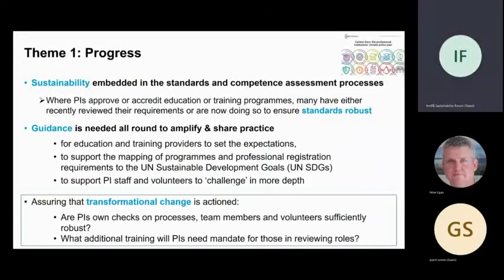One of the things we are looking to do is make sure that every training program that leads to professionals is mapped to the UN Sustainable Development Goals, and they start to think more holistically about the life cycle of the built environment and how it integrates with the natural environment and the resources that we have available and the possible implications of climate change. And we need to make sure that our professionals, staff and volunteers do challenge in much more depth. That is what we need to make the transformational change.